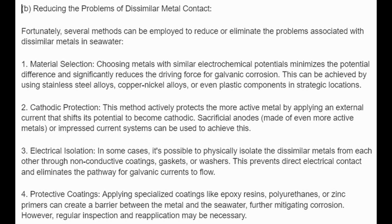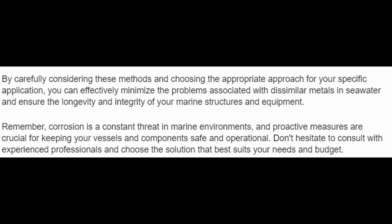4. Protective coatings. Applying specialized coatings like epoxy resins, polyurethanes, or zinc primers can create a barrier between the metal and the seawater, further mitigating corrosion. However, regular inspection and reapplication may be necessary.